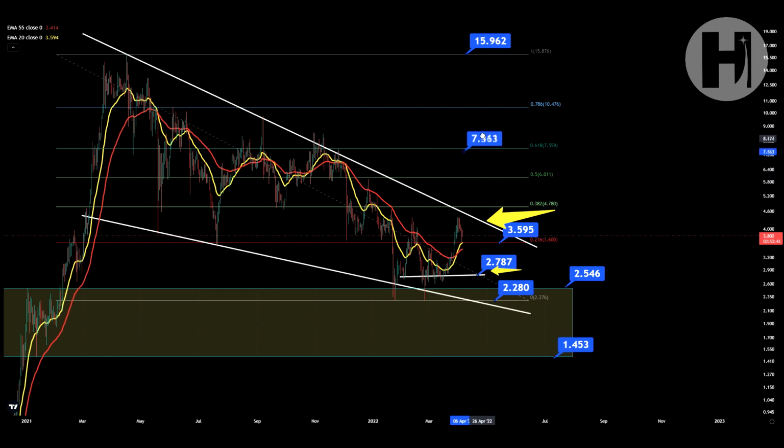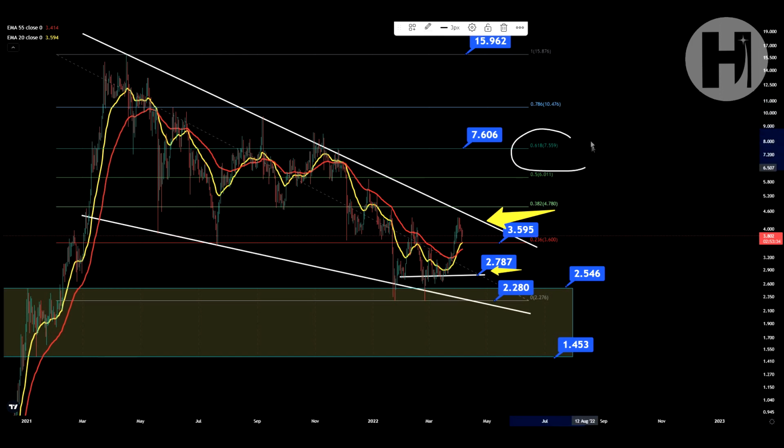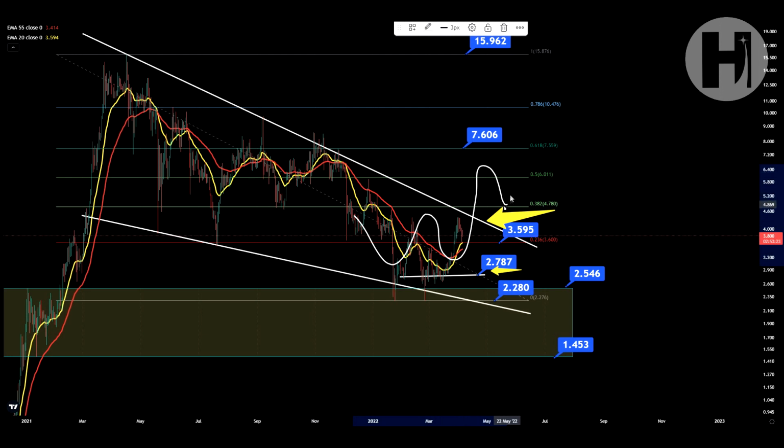So above that, we have the golden ratio sitting at $7.56. So that is the most important level of the Fibonacci retracement. That is the so-called golden ratio, the golden pocket. Now, essentially, if you start retracing, you break out of this pattern, right? You back test all these levels and you run into the golden ratio and you fail to break through it.